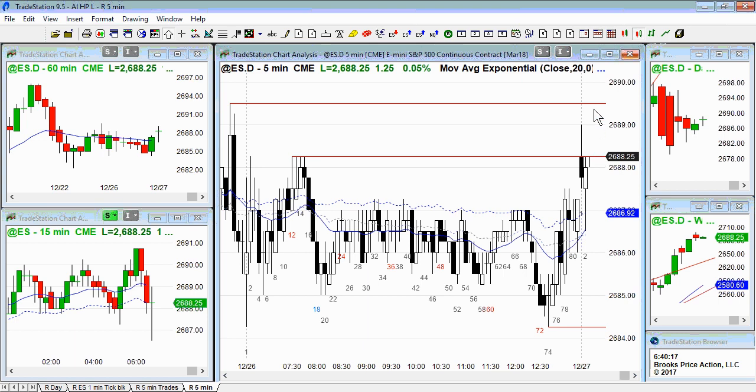Bulls need a good entry bar. They need a big bull trend bar closing on its high. If they get that, that would increase the chances that today will be a bull trend day. If they do not get it, let's say it's a bear bar, that increases the chances that today will be very similar to yesterday and be a trading range day.